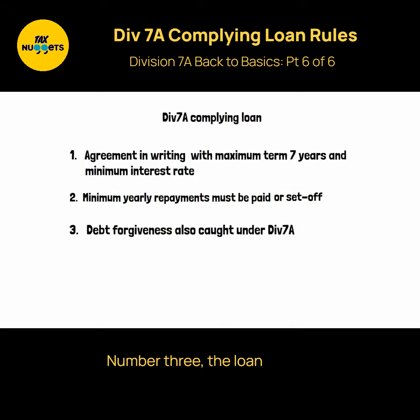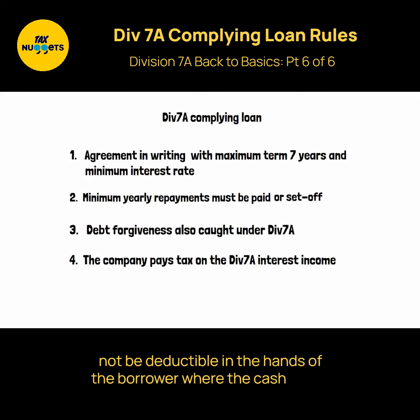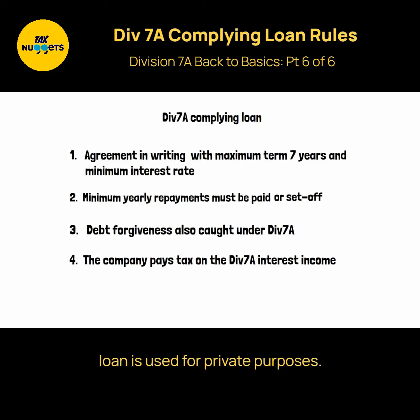Number 3, the loan cannot be forgiven by the company, otherwise the forgiven amount is a deemed dividend under Division 7A. Number 4, the company pays tax on the interest income, but the interest paid may not be deductible in the hands of the borrower, where the cash or the loan is used for private purposes.